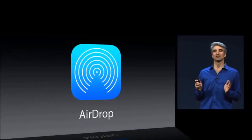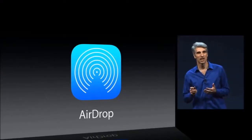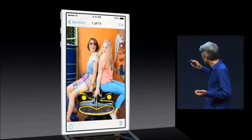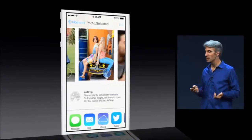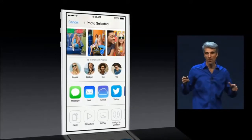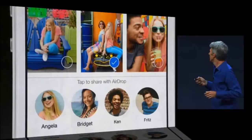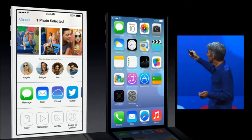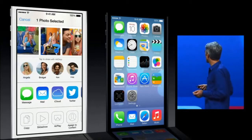AirDrop is absolutely the easiest way to share with the people that are right around you. So now, when you're in any app that supports a share sheet, you bring up the share sheet, and your friends that are all around you just show up right there. You tap on one, and they're going to get a panel right on their display, and they can accept what it is that you shared.